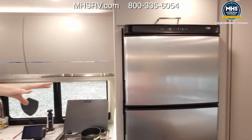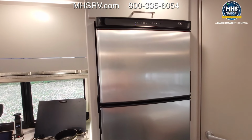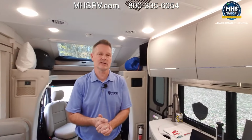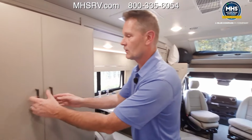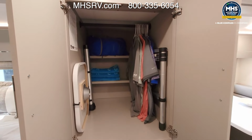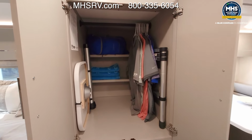Again, you have auto gen start on this. This particular 24 TT is equipped with the 4,000 watt propane generator. If you would like to option in the 3,200 watt diesel generator that runs right off the tank, you are more than welcome to do that. And you're more than welcome to put all of your goodies in this massive closet. Very deep closet.